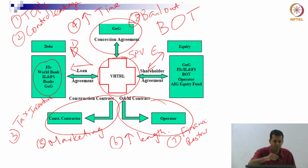Okay, so we've got a bunch of arguments. We've got increase tolls, we've got control the leakage somehow, bring back the tax incentive, increase the contract duration, market it better, right, increase the length of the road, maybe works, may not, restructure financially different interest rates, bailout.